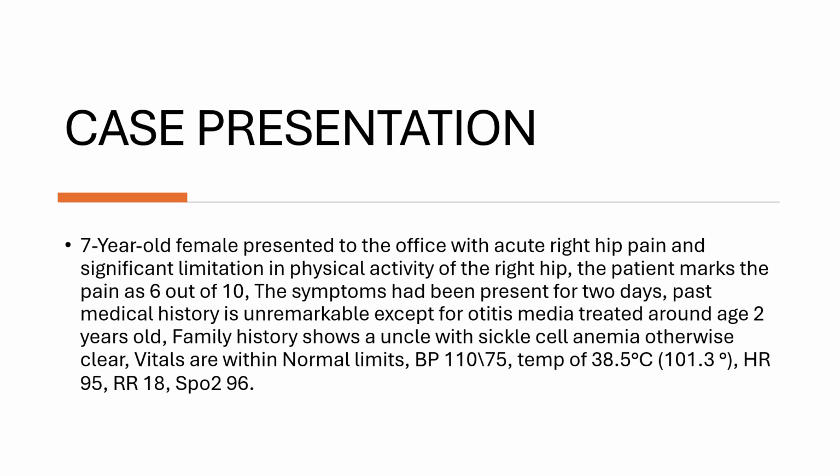For example, if you have a pain, we start a pain medication. So I don't think the pain is that high. 6 out of 10 is high. It's high, it's moderate to severe. NSAIDs, okay, we will do NSAIDs. What else? So let's talk about the physical examination.